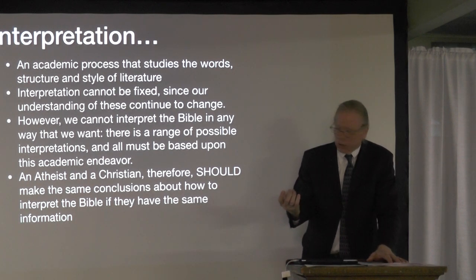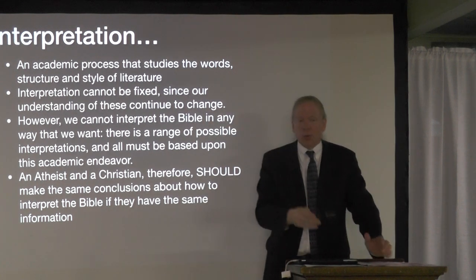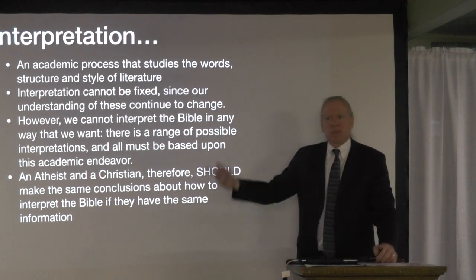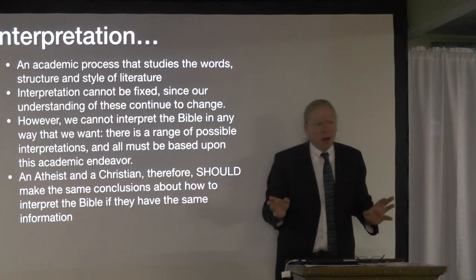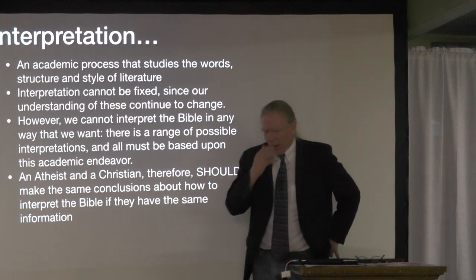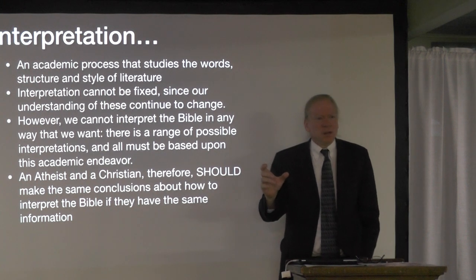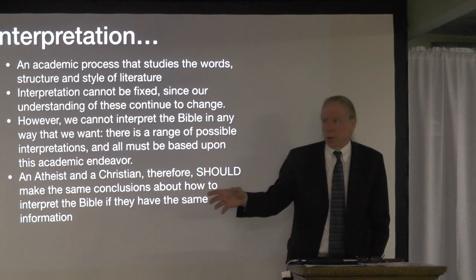The interpretation, however, cannot be fixed. And there's a reason. In other words, we can't say, okay, I've interpreted, therefore it's 100% accurate. We can't, because we're continually learning something new about the text. I remember hearing it in seminary when I first got my MDiv, talking about Jesus and the rich: it's easier for a camel to go through the eye of a needle than for a rich person to go to heaven.